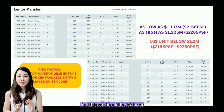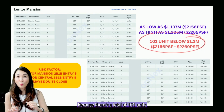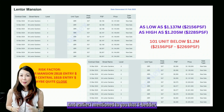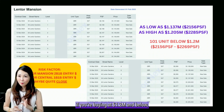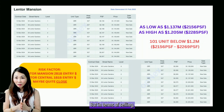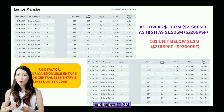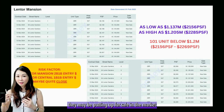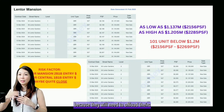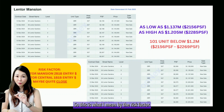This can be a little risk factor that you want to take note of, because a total of 101 units have transacted below 1.2 million. Earlier I mentioned that for a 1-bedder, if you're buying at 1.2 million and below, you can still enjoy 3% rental yield. But in terms of selling, you want to be mindful that these people who bought 2-bed, 1-bath at 1.2 million and below may be putting up for sale at the same time as you. You may need to be patient, because they will need to offload theirs before you can move yours. So this is what I mean by the risk factor.